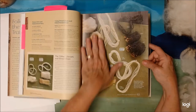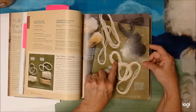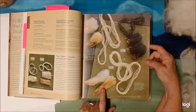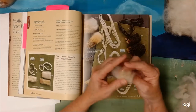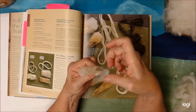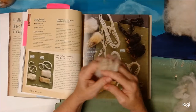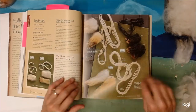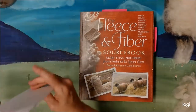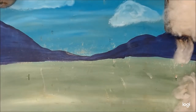And this is with the, all of them had a little bit of that. But since it's down here where they're saying that, I'm assuming that's where they found it, was in the Polled Dorset. These tips are a little bit dry, but they're not breaking off, really. They just separate when you work at them. Okay. Get this out of the way.